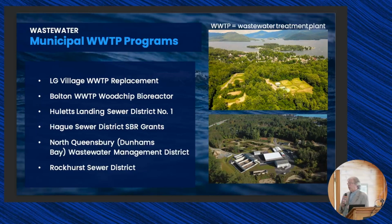We worked with the town of Bolton on a wood chip bioreactor. Again, we talked about the anaerobic systems where we dig a trench, fill it with wood chips, and run your effluent through there, and that bacteria cleans up the effluent. We worked with Hewlett's Landing, Hague. We provided a grant for their SBR, sequencing batch reactor.